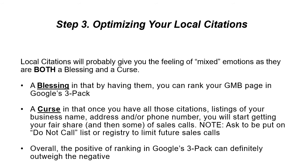Local citations will probably give you the feeling of mixed emotions, as they are both a blessing and a curse. A blessing in that by having them, you can rank your GMB page in Google's 3-pack. A curse in that once you have all those citations, listings of your business name, address, and phone number, you will start getting your fair share and then some of sales calls. So just to note, ask to be put on a do not call list or a registry to limit future sales calls. Overall, the positive of ranking in Google's 3-pack can definitely outweigh the negative.